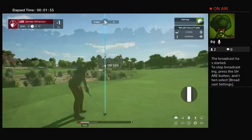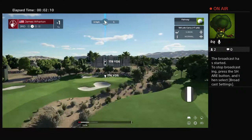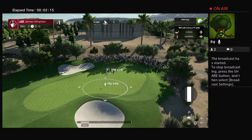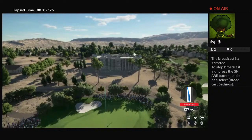from around 180 yards out. Looks to be going with the 5-iron. This one might need to get down a little.